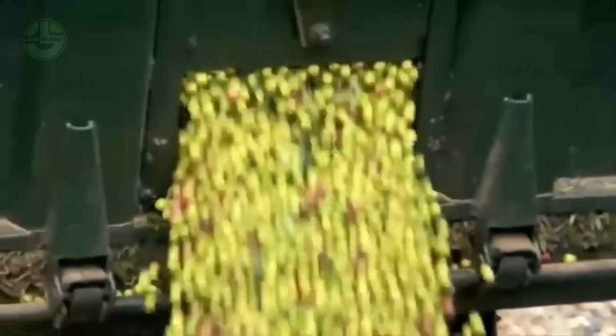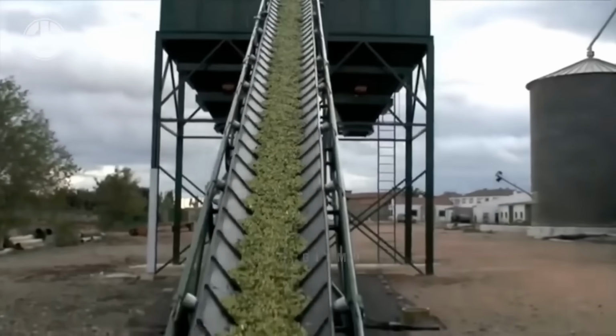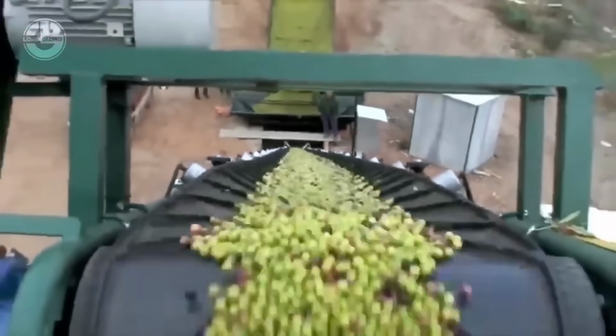Depending on the variety of olive, the quality of the crop, and the location where they are grown, the price of the olives can also vary. To check these factors, olives are processed in these conveyor belts. Did you know olive oil production alone can range from 3 to 4 million tons per year?